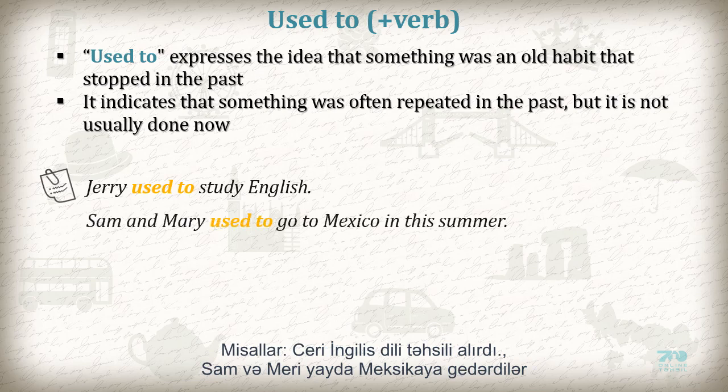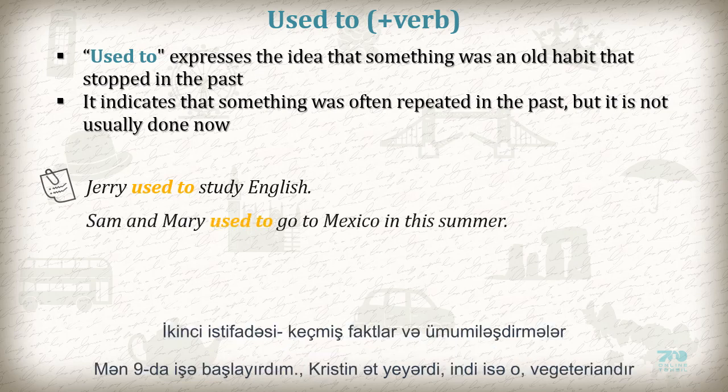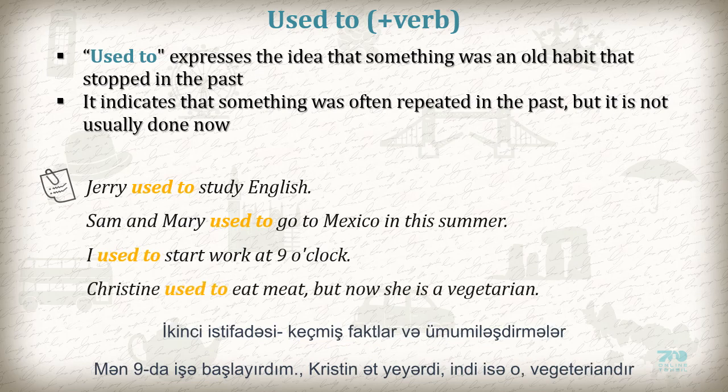Sam and Mary used to go to Mexico in the summer. I used to start work at 9 o'clock. Christine used to eat meat, but now she is a vegetarian.